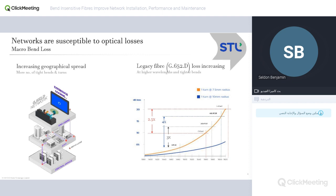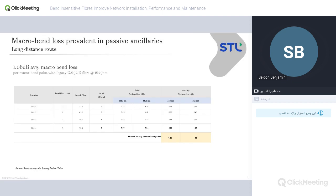So let's look at a couple of real life examples, if you will. We conducted route surveys with the cooperation of a major Indian telco. And we found that even in this particular example, a long distance route, there is potential to have bend loss. Now, what we discovered is these were at locations where there had been accidental cuts and associated repair points. And so if we look at the data here, the number of microbends, 4, 2, 3, 3, add up the loss for all those microbends, you're talking about up to 3 dB at 1550.